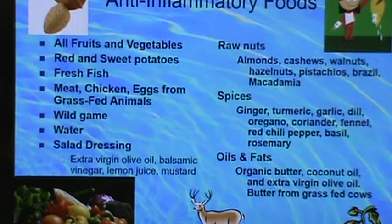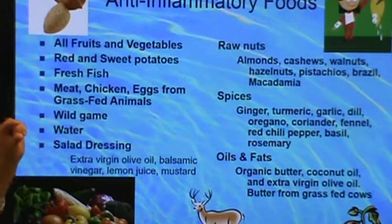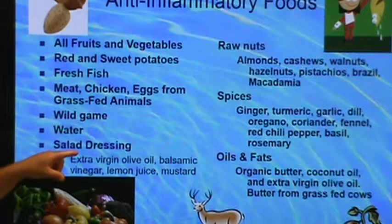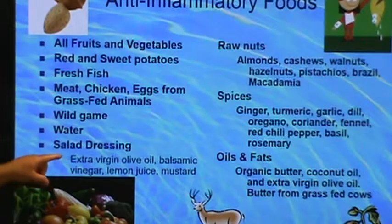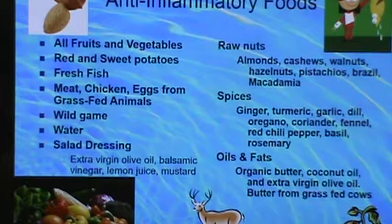Spices. These are really strong anti-inflammatories, these simple cooking spices. So either cook with them, or you can get a lot of them in capsule form, and they're very inexpensive. Ginger, turmeric. You'll find them in the slides here. That slide is up here. Garlic, dill, oregano, coriander, fennel, red chili pepper, basil, rosemary, all strong anti-inflammatories.